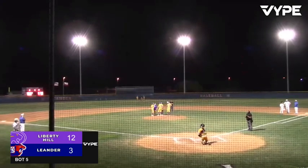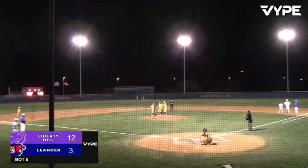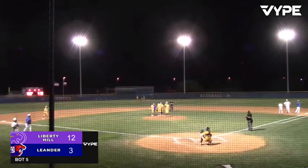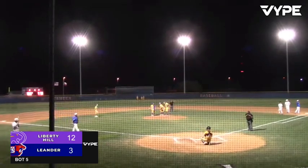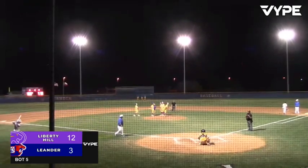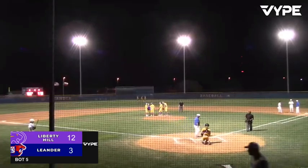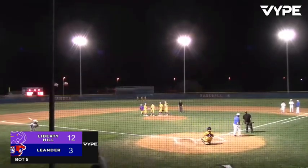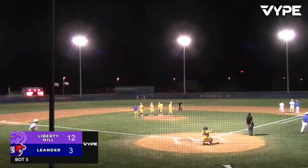Sherburn. And Sherburn comes in, man on, two out here, bottom of the fifth, and the Liberty Hill Panthers holding that big lead.